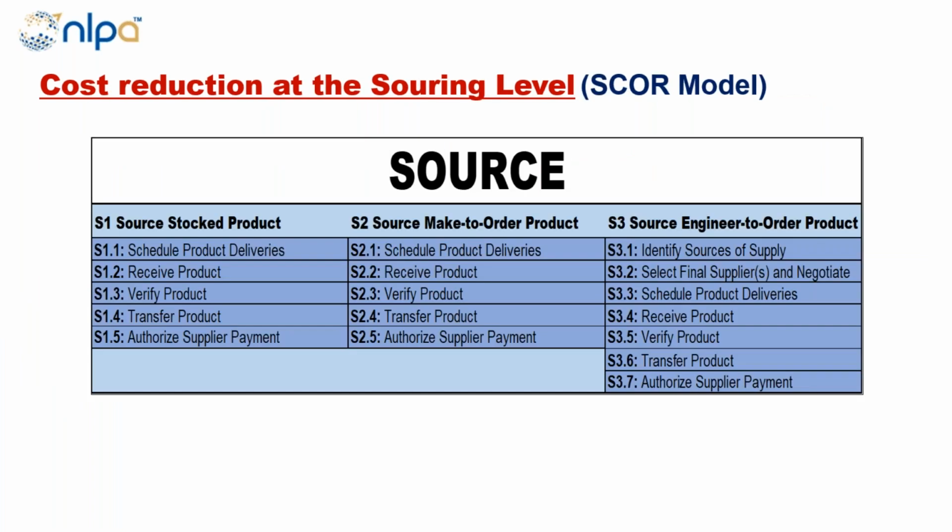Here is this cost reduction at the sourcing level. So remember the key SCOR dimensions or processes. You have plan, source, make, deliver, return, and enable. So in the source processes, here we have source 1, source 2, source 3. Whether you're sourcing for a stock product methodology, or a make-to-order methodology, or you're sourcing for an engineer-to-order methodology.